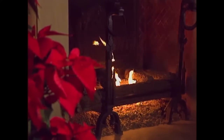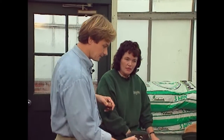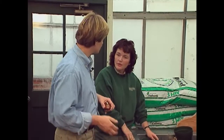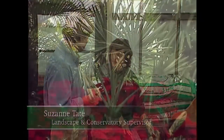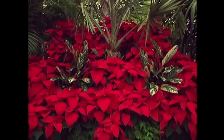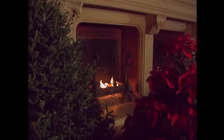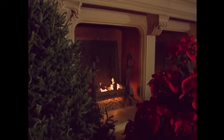Tell me about the poinsettias that you grow here. Well, we grow a small number of poinsettias here, but we grow the largest size that we can. We usually do 10, 12-inch pots, and we also do some hanging baskets. How many poinsettias do you use on the estate during Christmas? Well, in the house alone, they have 600, and then in some of the restaurant areas, we put as many as 300 in there at a time.